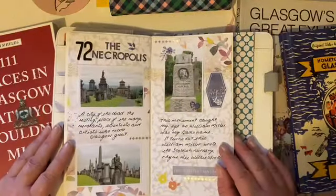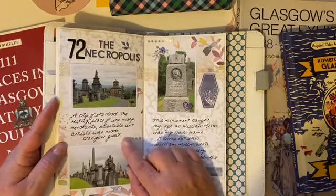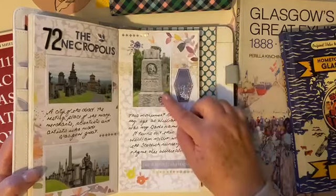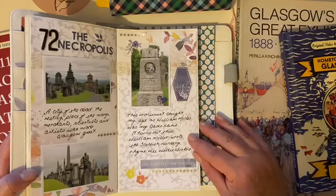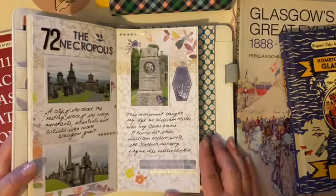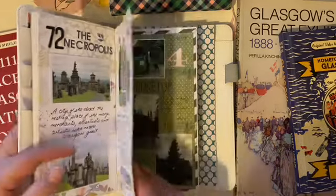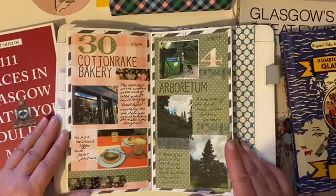Number 72, the Necropolis. This is the huge cemetery in Glasgow behind the cathedral, and this one caught my eye, William Miller, because that's my dad's name. And William Miller wrote the Scottish nursery rhyme Wee Willie Winkie. Wee Willie Winkie runs through the toon, upstairs and downstairs in his night goon. Can't remember the rest.